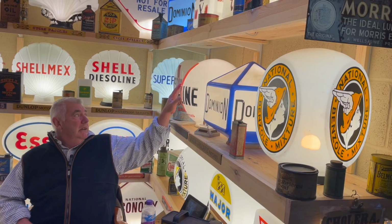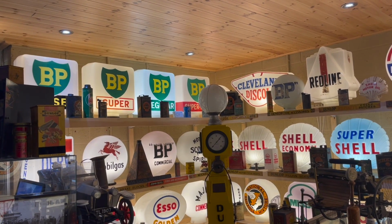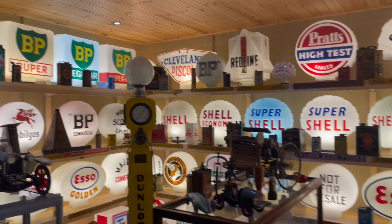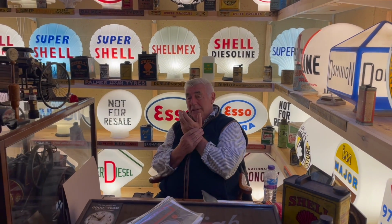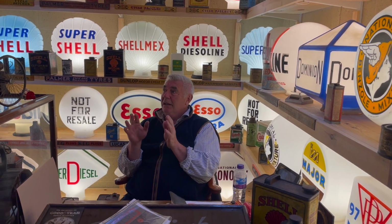At the minute, petrol pump globes, like these you see around here, are on fire. Well, not literally on fire, but they're on fire. They're highly, highly collectible. Even the 70s type globes, like the BPs up there, they're really commanding a good price. So, are they a good way to get into collecting? Probably not, because even the plastic ones now are making silly money. But what I have noticed at auctions, enamel signs, normal run-of-the-mill enamel signs, are really reasonable. So anybody starting out, enamel signs, like obviously normal ones.